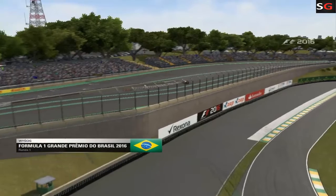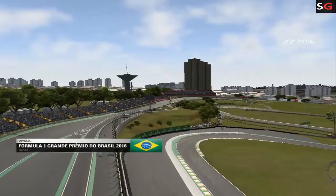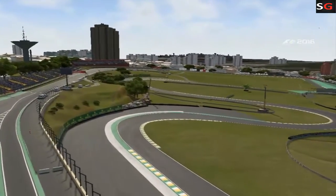Welcome to Sao Paulo, which has been host to Formula One races since 1973. Sit back and relax for what's going to be a fantastic Brazilian Grand Prix.